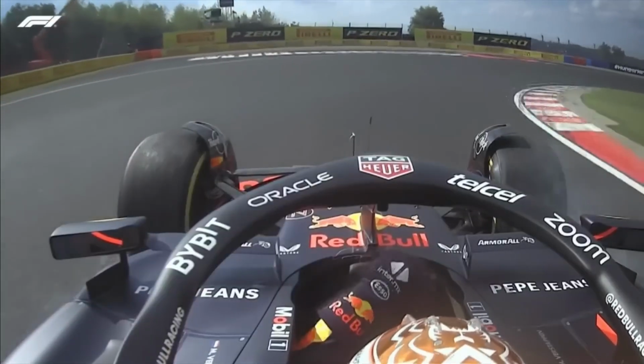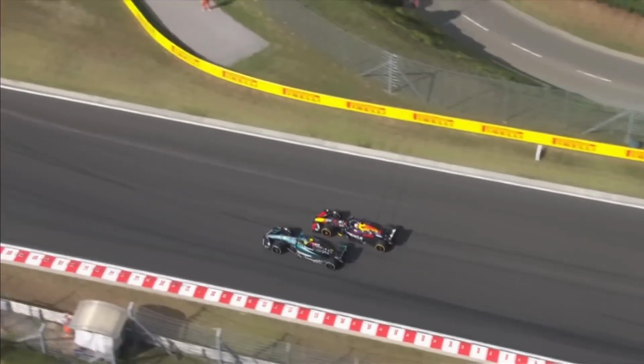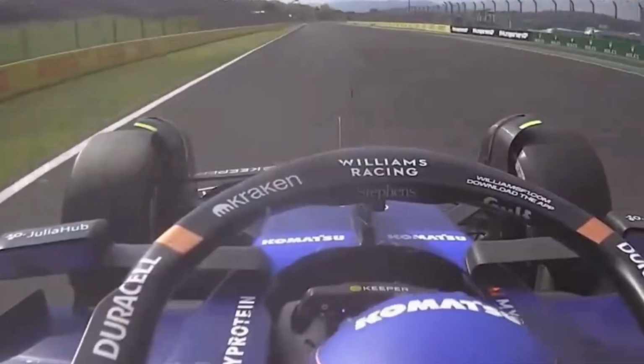Before we get into the upcoming weekend, take a look at this alternate angle from the Hamilton and Verstappen incident from Hungary. This is from the perspective of Alex Albon, who was letting the leaders through at the time.